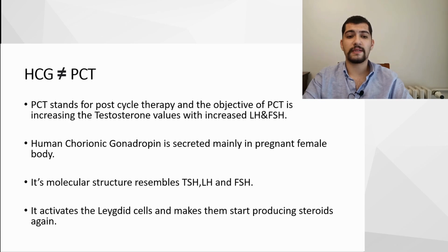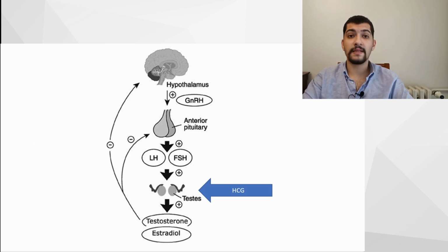And as I've said previously, the molecular structure of HCG resembles TSH, LH, and FSH. They are very similar, and they have the identical alpha subunit. What makes HCG important is its LH-mimicking effects. So HCG activates the Leydig cells and makes them start producing steroids again. Obviously, if you're a male with healthy functioning gonads, you're going to start producing testosterone with HCG. And this is how HCG works.